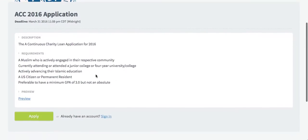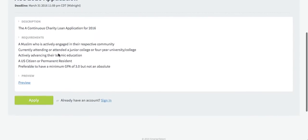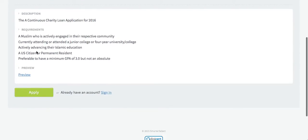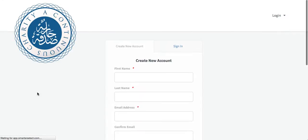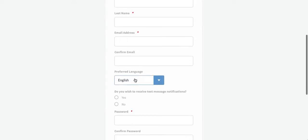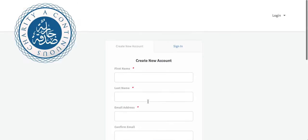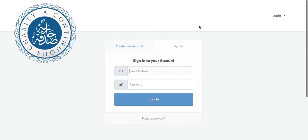So it'll take you to an ACC 2016 application page, where it'll give you, again, our basic information or requirements. Then we'll hit apply. For those who are new, you're going to basically input all this information here, your email address, which you'll use to log in. You'll create a password and then hit submit. Obviously, I've already signed in, so let's go ahead and sign in with what I have here.